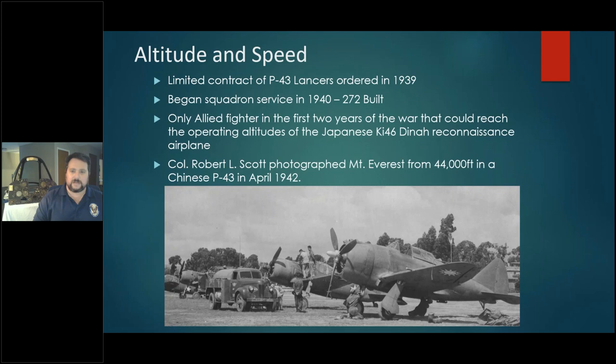Unfortunately, because of the timing and because we were just starting to gear up for World War II, it never really hit its stride. But we did export a number of them, and a lot of them went to China. Out of the 272, I think over half of them went to China in 1939-1940.